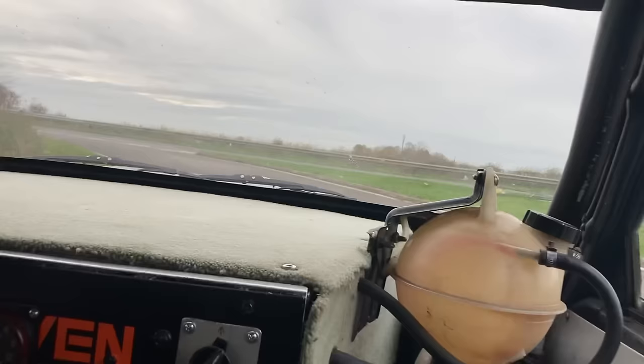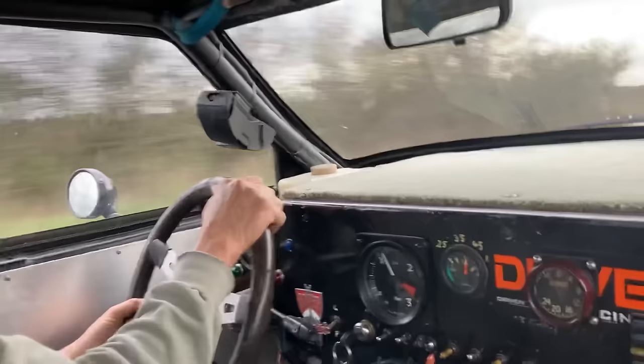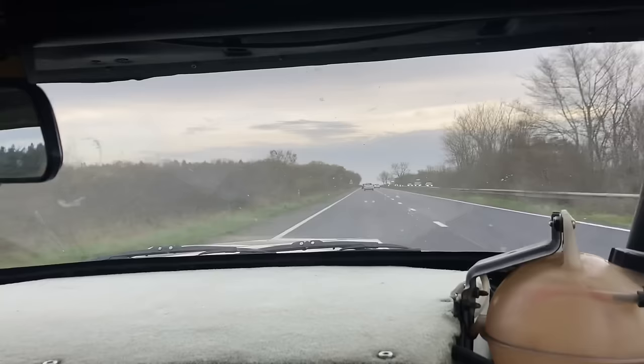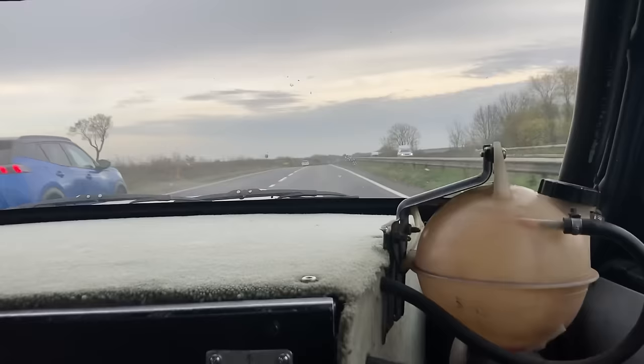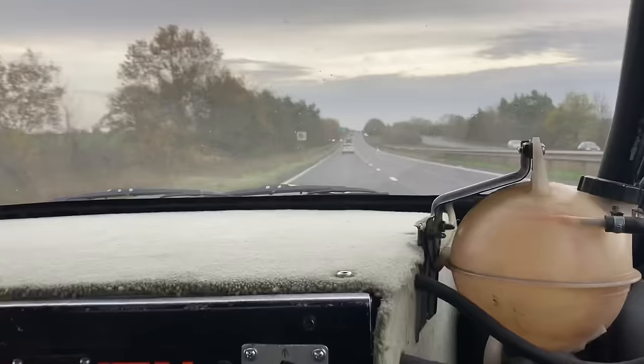That's 80 centigrade on the engine now. Oh, so it's kind of up to temp. So we're keeping up with traffic here, aren't we? And you're doing, what, 1100 revs?